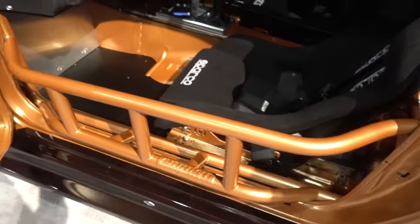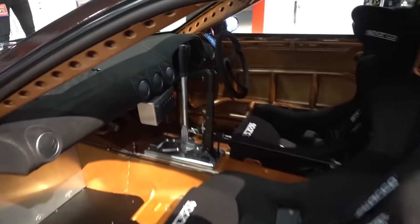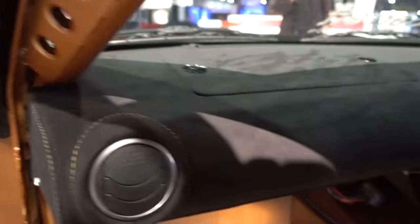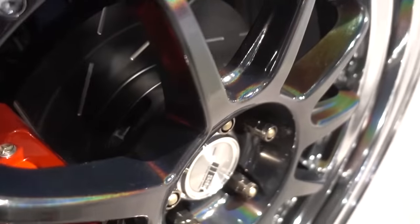The cage in this is gnarly. And I'm gonna go ahead and open the door because I know Adam would let me. Just look at this. Wow, dude. This is really nice. The dashboard is sick. Sequential, Samsonas, beautiful, beautiful dash. Nice seats, this cage work is bananas. The wheels have a rainbow flip to them. Yeah, they're pretty.